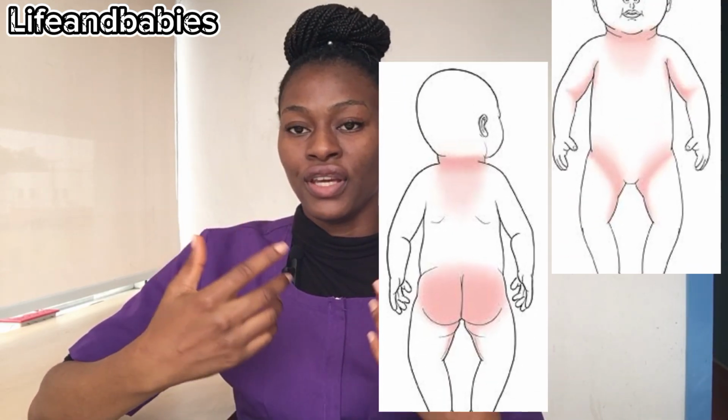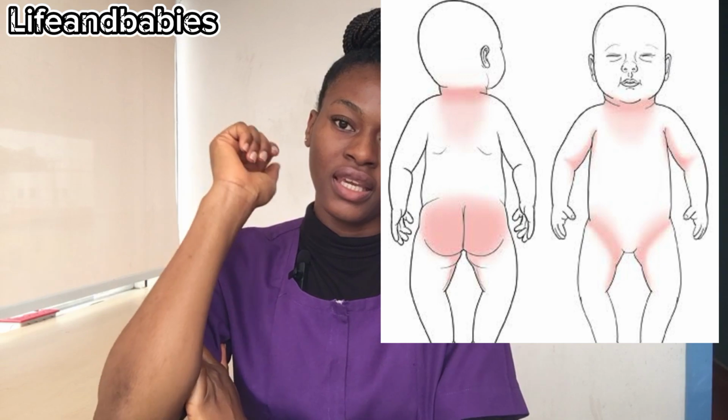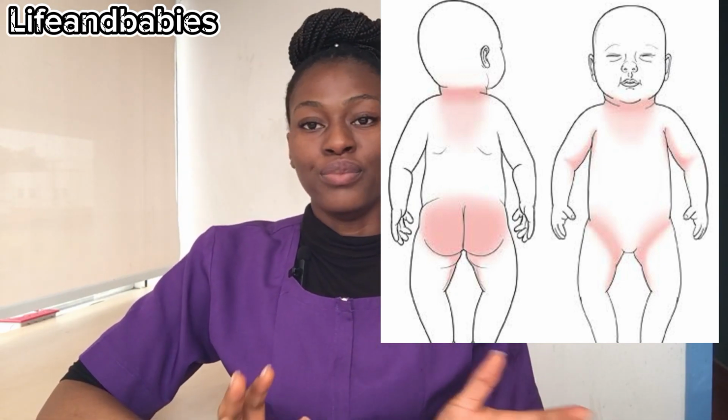Heat rashes occur due to blockage in the pores of the sweat gland, and in children, the areas affected are usually the neck, the face, the buttocks, and any area where there is skin fold, like this part of their skin, and the body in general. So it is important to note that not all rashes are heat rash.